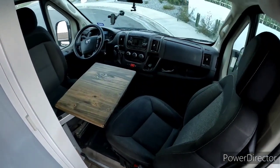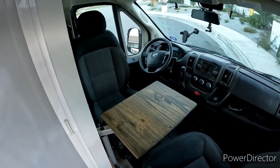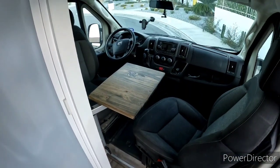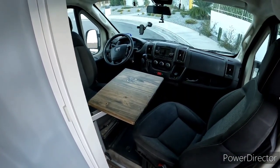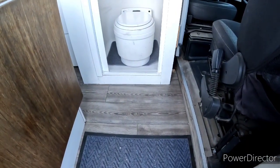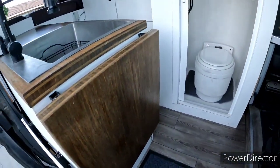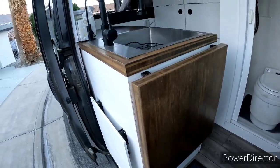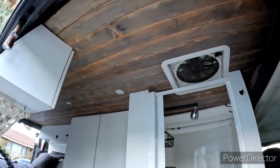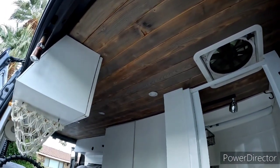And here you can see a better view of the table that was mounted in the rear up front, with both of the chairs swiveled to face each other so you can sit here and share a meal or coffee. You can also see the high-end trim in the van. Hardwood laminate floors throughout. The tiger stripe bamboo countertops. And then the ceiling is tongue and groove pine that was burned using a torch to give it a unique color.